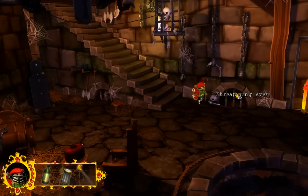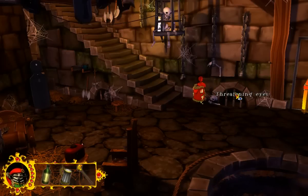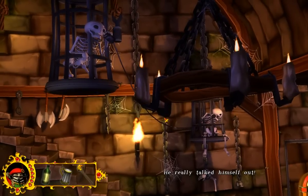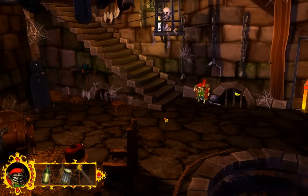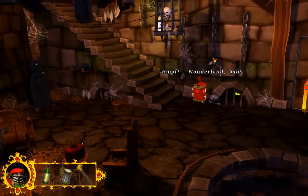Yep. That's Benjamin. He came with the torture chamber. That's okay. He really talked himself out. Oh, funny. Alice was chained there a little while ago. Wonderland. Alice in Wonderland! Oh my gosh, there are just so many references. It's awesome. I've had enough of axes for today.